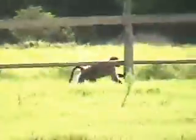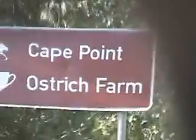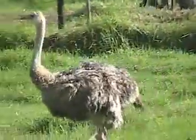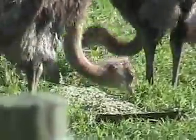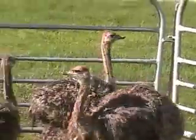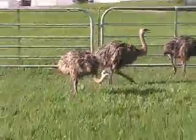Did we see baboons on the tour? There's the lookout. Ostrich steaks, ostrich sausage. There's some baby ostriches. Here's a baby farm. Little babies. How could you kill something like this? I don't know, because they're vicious. This is the baby farm.